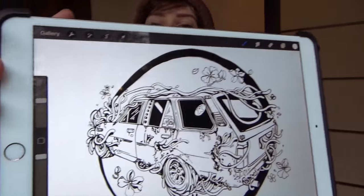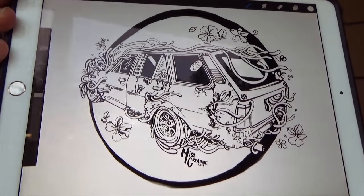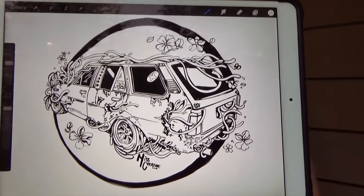I've been doing a lot on my iPad recently. It's really new for me and I'm trying to learn just how to use this voodoo technology. I really miss pen and paper. I'm going to be going back to it really soon here, but this has helped me out a lot for logos and all sorts of things for other people.